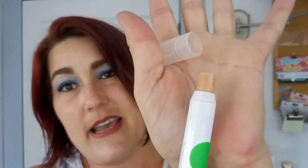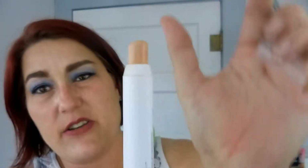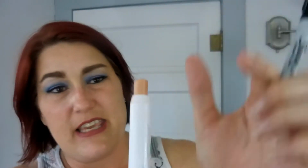The next thing I have is this Hard Candy Color Correcting Expert Stick, and I think I've used it twice since my last update. I don't think it's changed a whole lot. These kinds of things take forever to use, so we'll see.